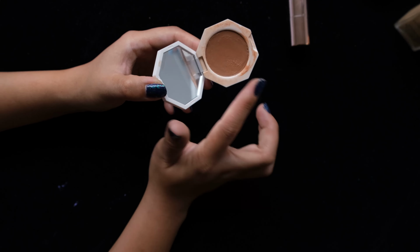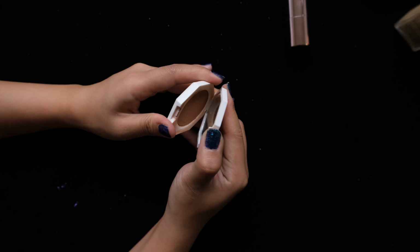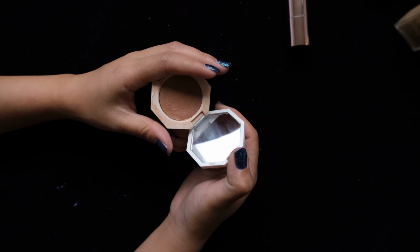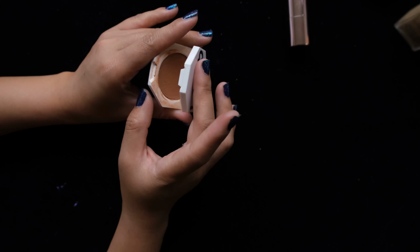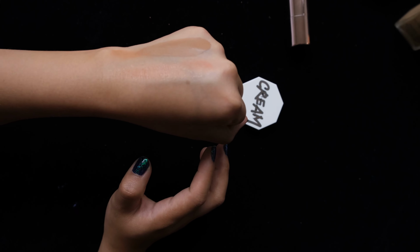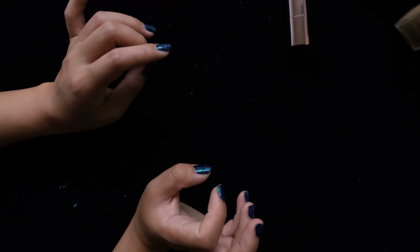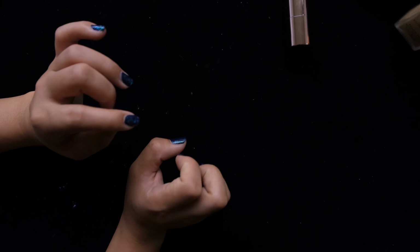Sorry, my pan is looking very messy because I used it a lot. Even though it looks very brown in the pan, but when you blend it out on your skin, it does have some pink hue to it. If you can see that, it's more like a peachy hue, and that has some shimmers in it. Makes you look very healthy, and your skin looks very hydrated, very plump.